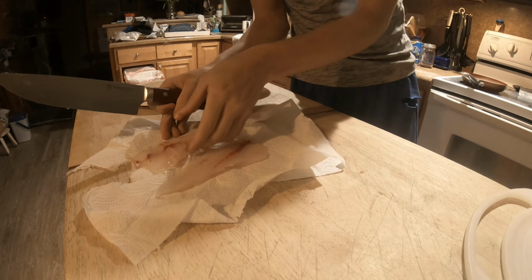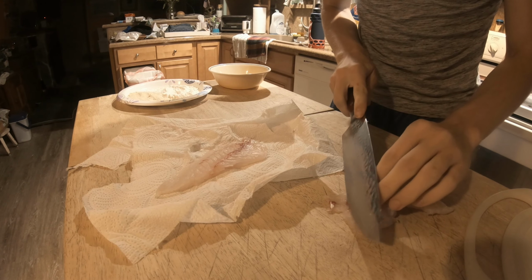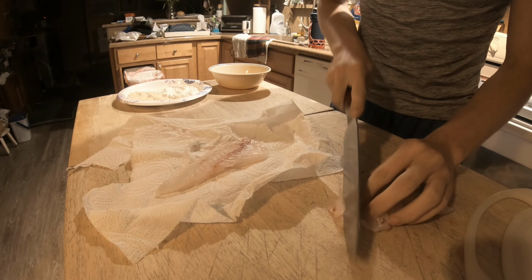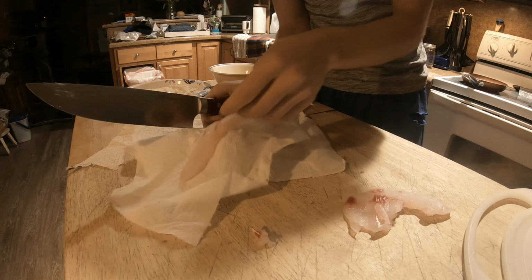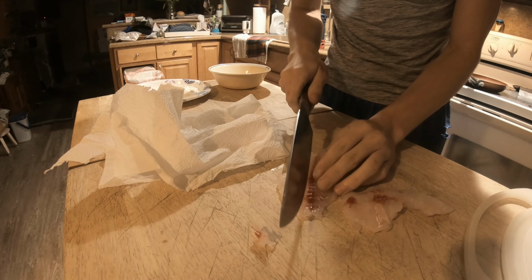So number one thing to do when you're cooking fish is pat it dry with paper towels. Just makes every part of cooking it easier. Next thing I'm going to do is clean it up a little bit. I got this thin tail piece that's not going to cook evenly, take that off. And then on this other piece, cutting out some of the bloodline.